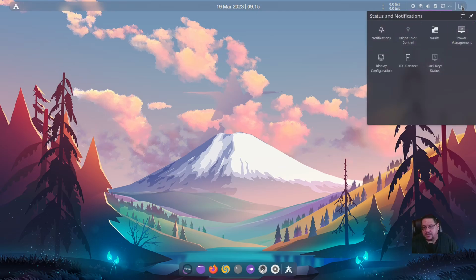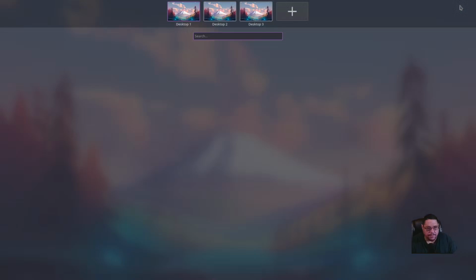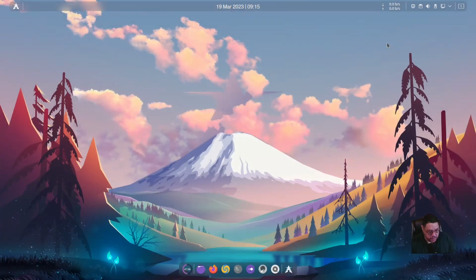And then you have your actual workspaces right here on the very far right. So if you have 1, 2, 3, 4, 12, whatever, it'll show you your workspaces, which you have 3 of them enabled right here. You could add another one if you'd like, whatever you want to do. So anyhow, that is a look at the basic layout.